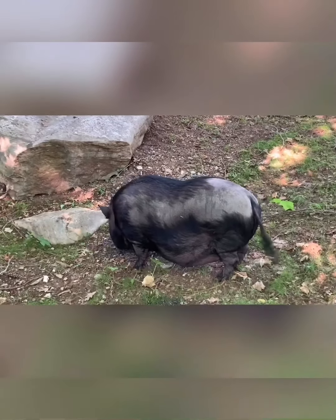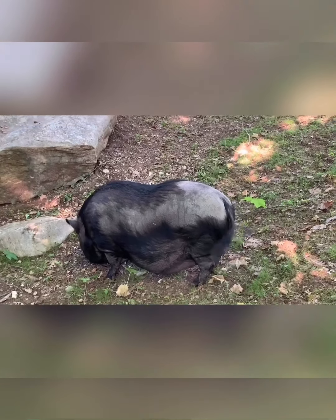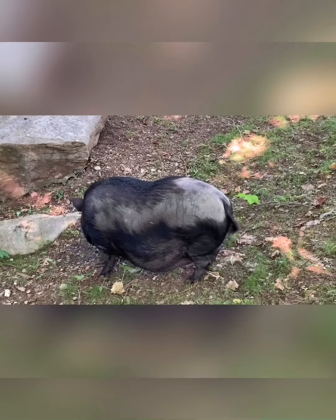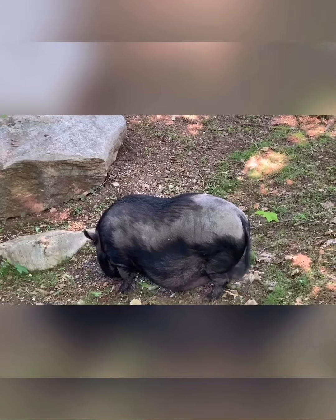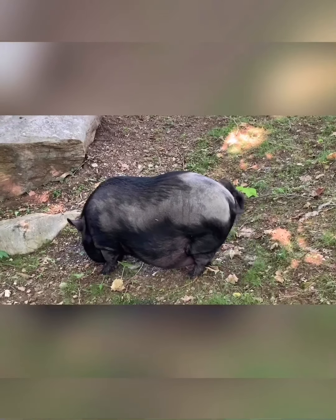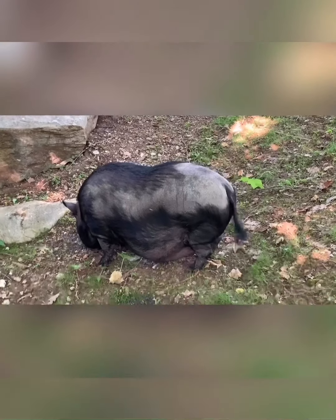So most people surrender their once loved pet to a shelter. And while this is hard on the human, it proves to be way harder on the pig. The New York Times did a story about a pig that was surrendered to a shelter. The volunteers say that the pig cried every day for weeks. So if you're watching this video and considering a pig as a pet, please do your research.